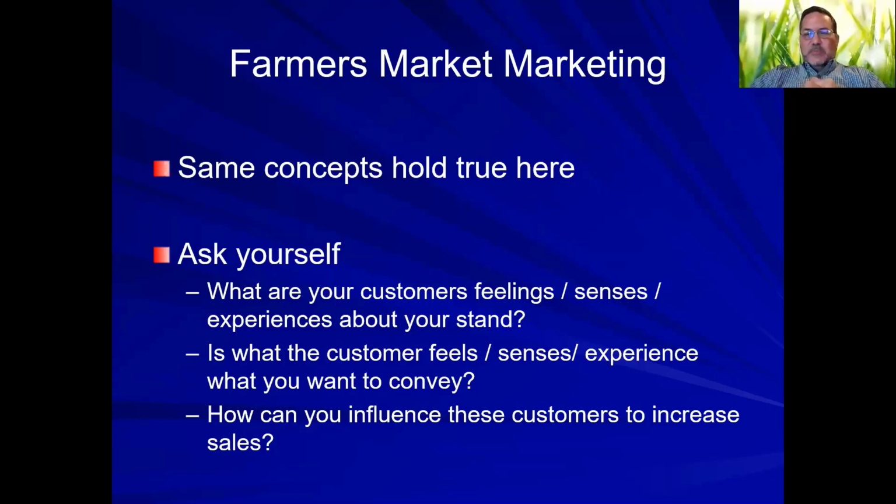What are the experiences that they have whenever you have a farmer's market stand? What experiences are they having whenever they stop by your stand? What do they feel? What do they sense? What do they want to convey to you? How can you use these? How can you influence these consumers? How can you use some techniques to influence these experiences, these senses, these feelings? Because you can influence them.